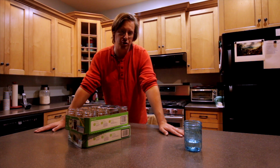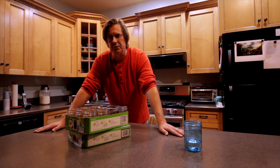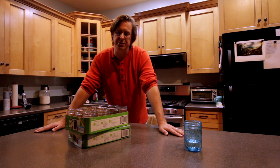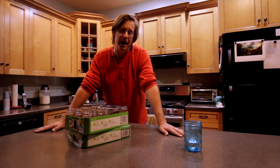Then of course, use your old canning jars. As you consume the food that you've canned, clean those out and put them back in storage. So how many canning jars should you have is a very loaded question, because there's tons of sizes, and because it just depends on how much canning you do.